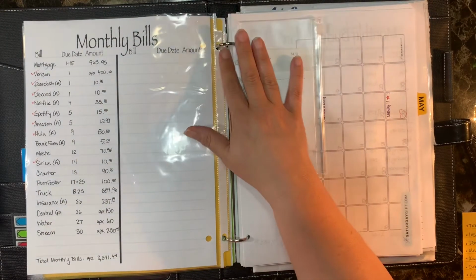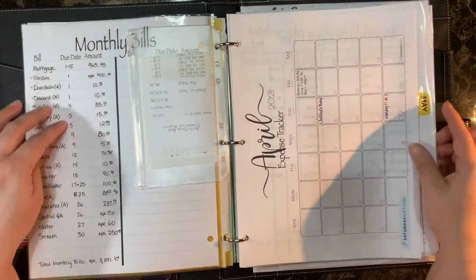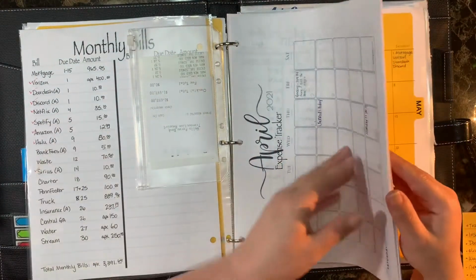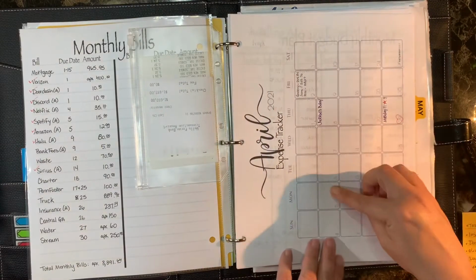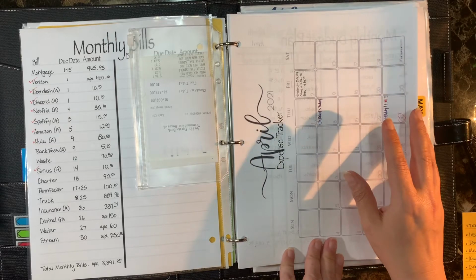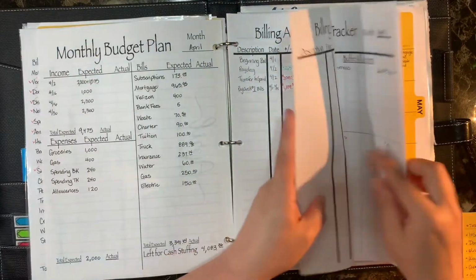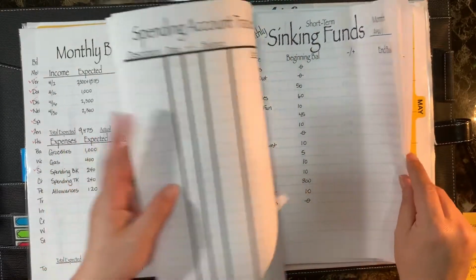Anyway, enough of that. Going back over here, these are monthly bills, and as I pay them, they'll get paid off. This is the expense tracker. We should actually fill this out, although I don't know that I wrote down any dates. We can figure that out. And that's pretty much all we're going to do today.